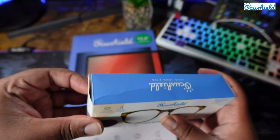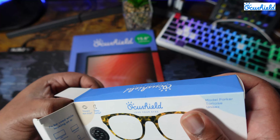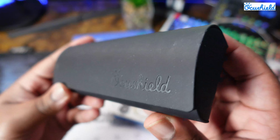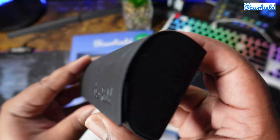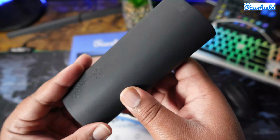There you go, fam. You pop that open now. Obviously I've worn these before just to see what the fit is, because obviously man is big head gang, and I can certify that this fits my head, even my head. Now take this off and boom. Okay, you got the presentation thing going on there. Got a young OCUSHIELD logo there, fam. And yeah, that's it really. Everything else is kind of plain.